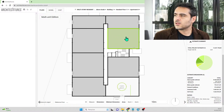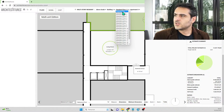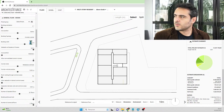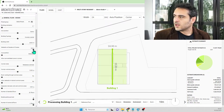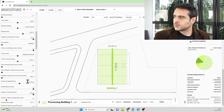Yeah, now it's making it at a more generic level. I don't know what happened. Let me just go back to the multi-story building. I will bring it back to 24, and I will reduce some areas here also.